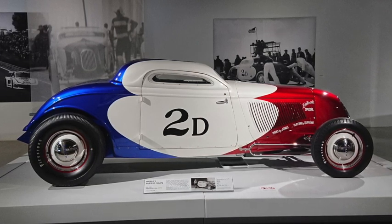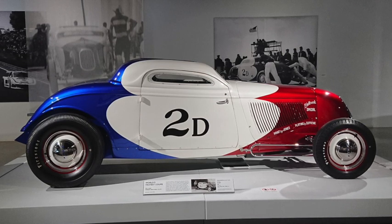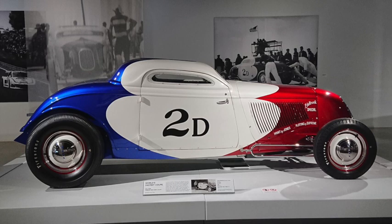Oh, there's another Ferrari here. Let me get the spec of this one right. This might be one of the most important Ferraris you would ever hope to see.